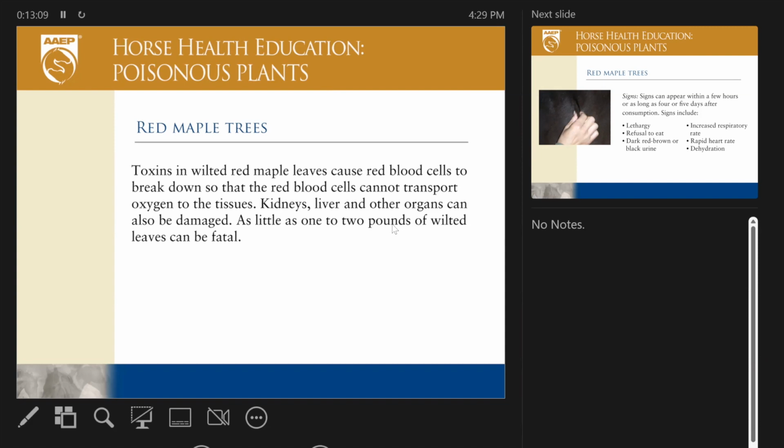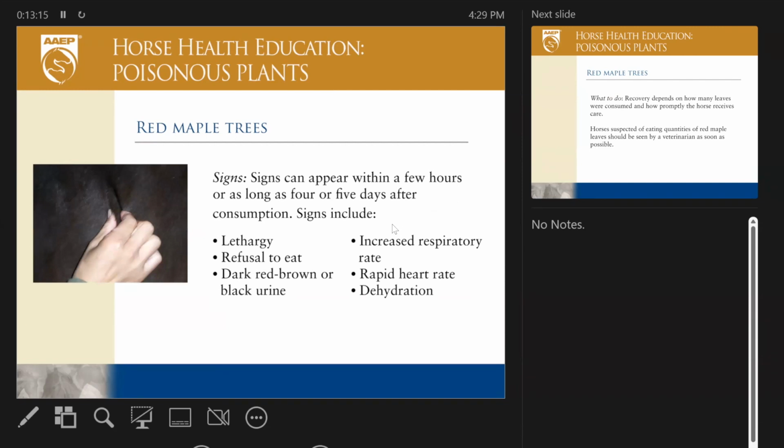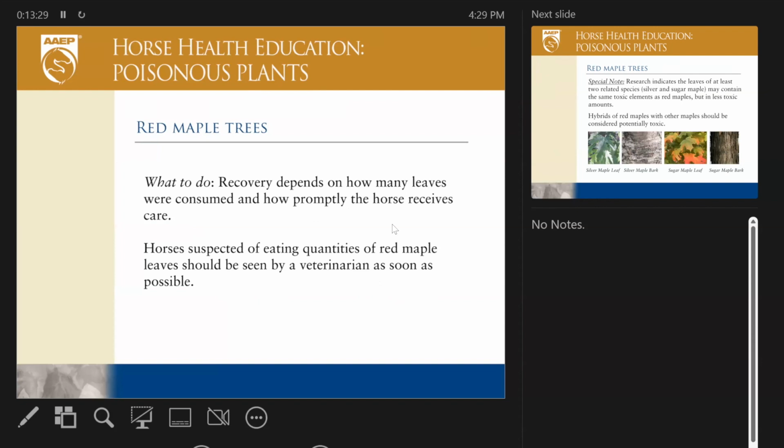So we can certainly see them sick and be able to treat them, but we also can see it causing death within days. All right, so again, lethargy, they don't want to eat or drink, they get dehydrated, they have that really dark colored urine. All right, so what do you do? You call the vet, right? If you think your horse has eaten red maple, we're talking hours to days.